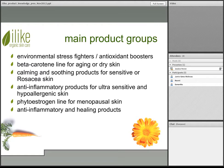Anti-inflammatory and healing products. This is the acne line. This is the line that we can address our inflamed conditions directly associated with acne bacteria. It also cuts that acne bacteria, and also the products can be used for healing, even skin that's cut or wounded or abraded or sensitized because of physical activity, or even insect bites or bug bites.